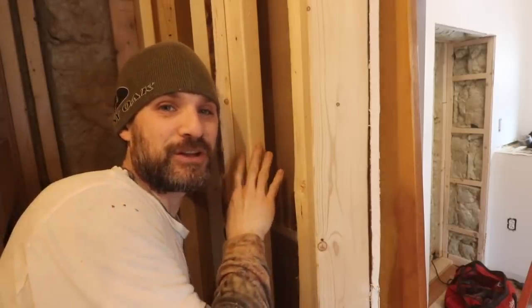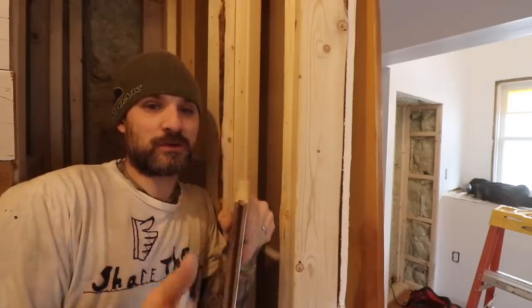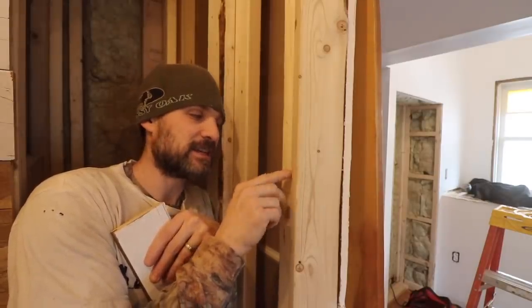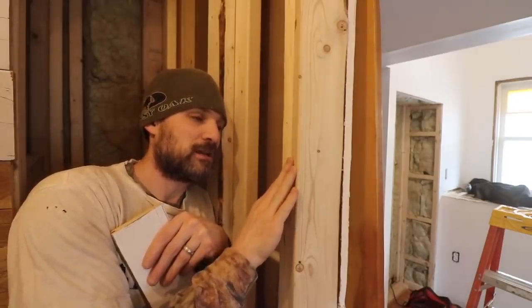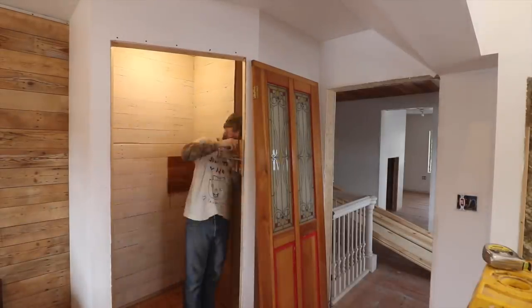This next cut's going to be really hard to show you. The thing that's making this so difficult is that my door is set at a weird angle. This piece of wood is off. It's not like a 90 degree or anything easy to cut. It might be 30. I gotta think about this for a second.